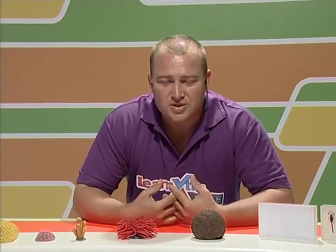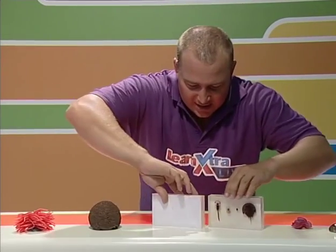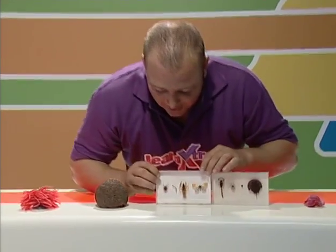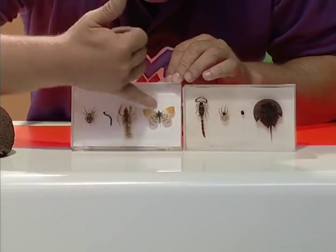Now, after roundworm, we go through to arthropods. Now, arthropods are things like your insects, right? So, if we have a look at it, we've got things like this, if I turn it around. We have a look over here. We've got our spiders, we've got our millipedes, we've got all the different little insects.